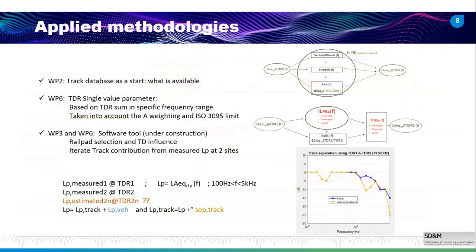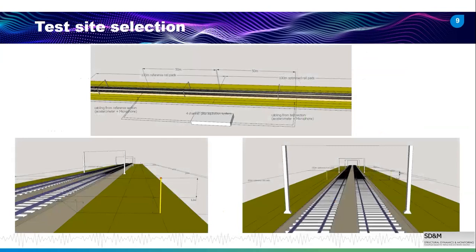So in the different work packages, we applied some calculation and analysis modes, let's say. In work package 3 and 6, I will come into detail later. We have developed a software tool that makes it possible for the project participants to compare the results in their country with other countries, and even more, try to do a calculation to go from one rail pad that was tested in one country and compare what could be the result in their country. There is no time to go further in detail on the track separation we tried to apply here. So I will go now straight to the selection of the test sites.